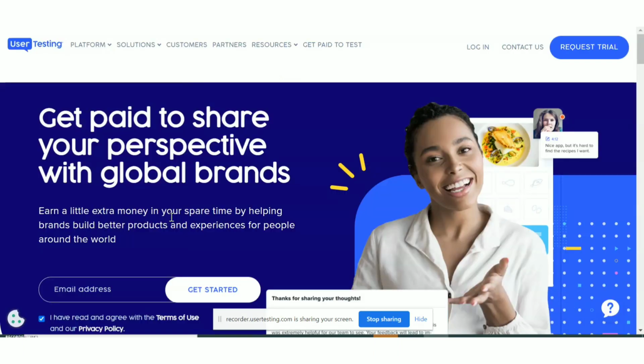So this is actually a very good job. This is a very good earning platform, which is called website testing. If you are not familiar with it, try to gather some information about this. It's a very simple job. You don't have to put in a lot of effort or hard work. Just comfortably, you have to use a website and give your feedback about the website.